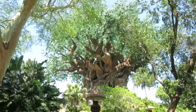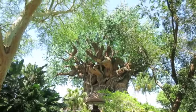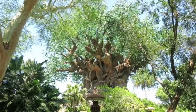They have this amazing view of the tree. I love that dolphin right in the center. Remember that eagle I pointed out earlier? It's right above the eagle.